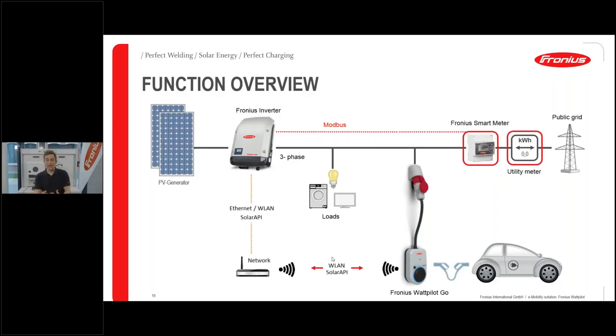And this system can be built, of course, with our existing Fronius inverters. So all the Fronius inverters you find actually out there on the market, you can use. So of course, our Fronius Snap Inverter series can be used, as well as our Fronius Gen 24 Plus series, to implement the Fronius Wattpilot easily. So they are, of course, implemented.